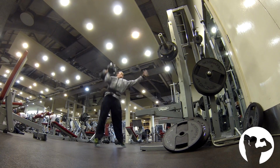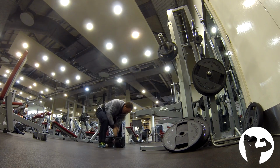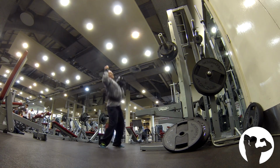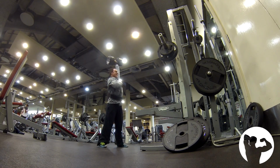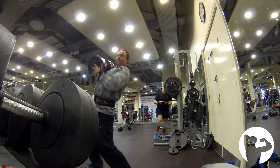Then you've also got upright rows, which fall into this category. You're using more weight than you can usually handle strict, and the movement is very dynamic, using other muscles to help. Push press, barbell clean and press would also fall into this category. So with these kinds of lifts, really you want to be doing very low reps.